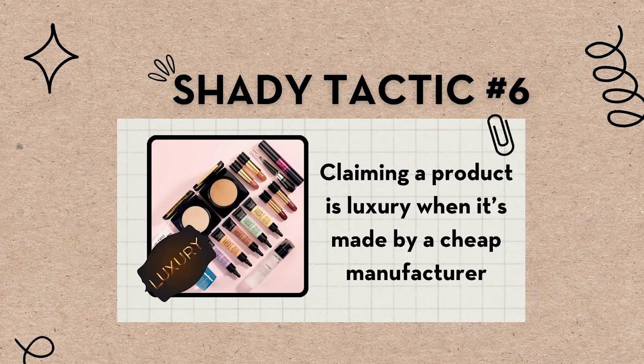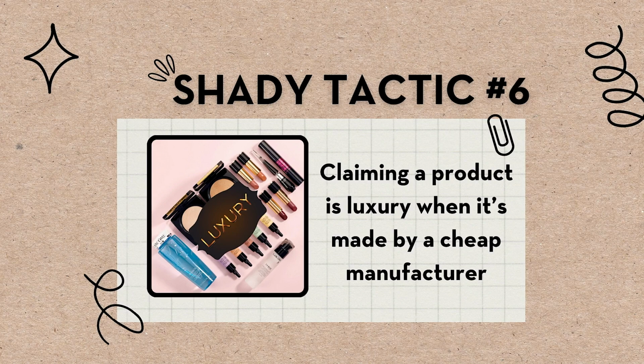Shady marketing tactic number 6 is claiming that a product is luxury when it's made at an inexpensive factory or with inexpensive ingredients. Now, this one, a lot of people give me pushback on it, but let me explain. So I've talked about products being made at certain manufacturers are going to have a certain price point over others. That is true. You can have 2 formulas from the same lab and have slightly different price points, but they are not going to have such extremely different price points to be luxury for one and absolute drugstore for another.